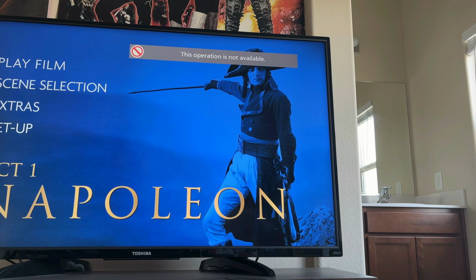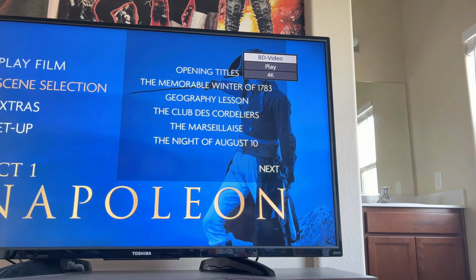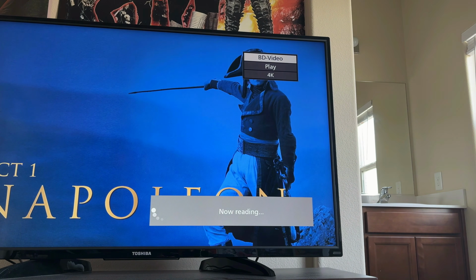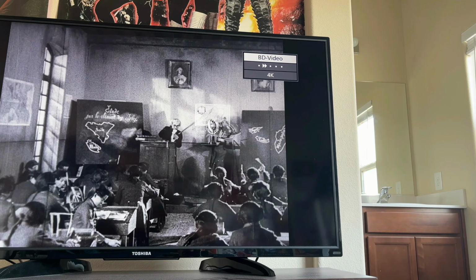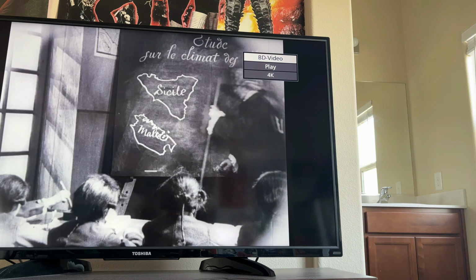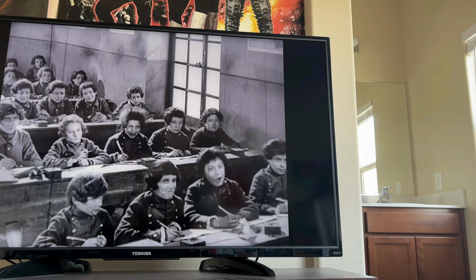So if I hit stop, and then I hit top menu, it takes me back to this screen with the chapter selects. So what it looks like here is the movie is perfectly playable, but the menus don't function the way they're supposed to. So that unfortunately means that there's no way to view the bonus features. You can watch the film just fine, but again, no way to access the bonus features.